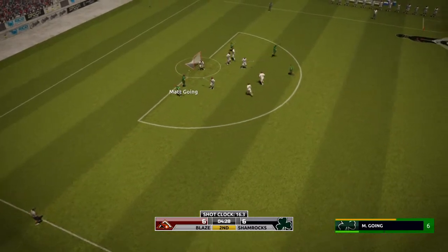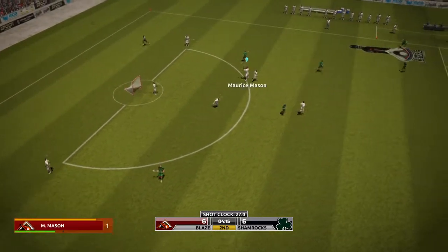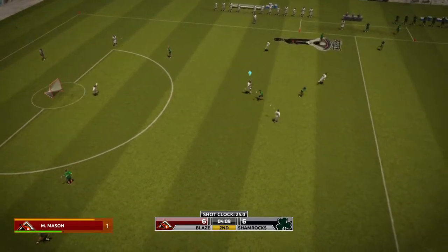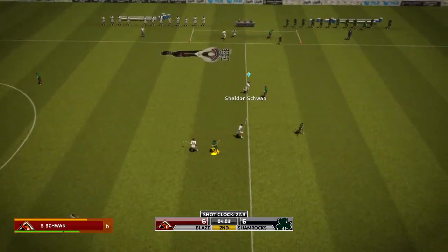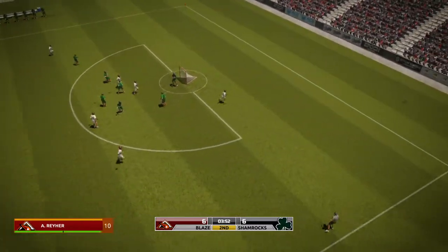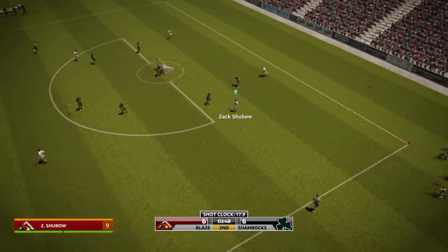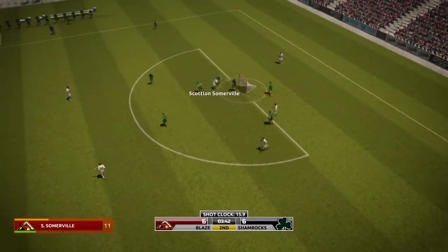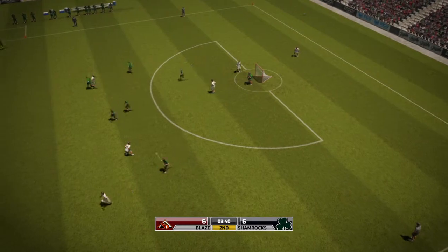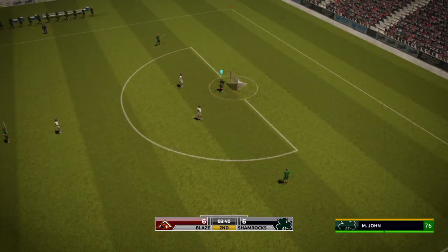Ball side right. Shoots. Zell was all over that one. Schwann. With the shot. Shot goes over the goal there. Ball side left. Somerville. And they lose possession. Red ball overstepping. Somerville with the mistake.